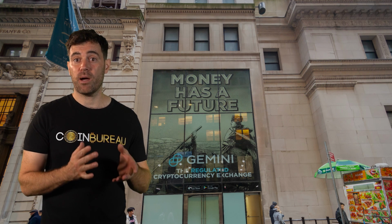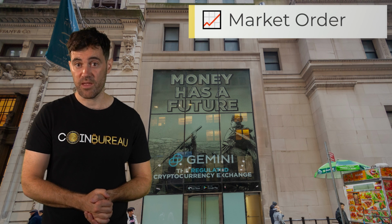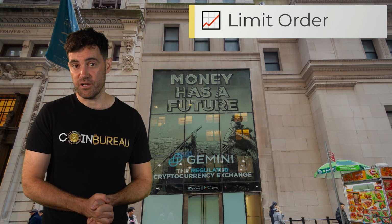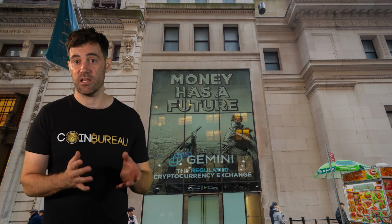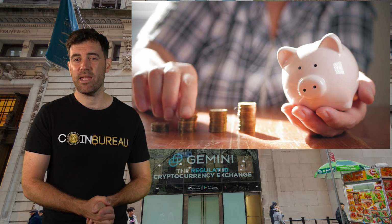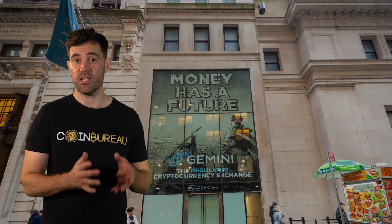I should point out that by placing that market order, you have taken liquidity from the order book. Therefore, you'll be paying the taker fee, which I mentioned earlier. But what are those limit orders I just mentioned? Well, the easiest way of explaining how those work is by using an example. So, let's say I want to get Bitcoin at $35,000 and I'm not willing to pay a cent more. Well, I can place that order in Gemini by using a limit order.